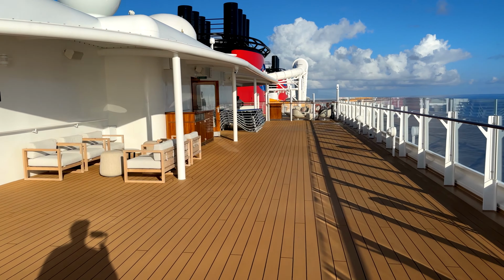So here's that bar in Marceline Market. They have a full cocktail list as well as an espresso machine, so you can get your upcharge coffees if you want. Something that I always do on a ship: I just feel like the drip coffee is never really truly that good, so I always splurge on that, get my Starbucks fix for the day.